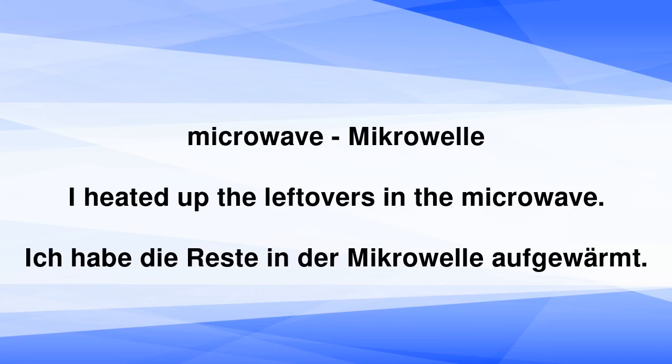Mikrowelle. Microwave. Ich habe die Reste in der Mikrowelle aufgewärmt. I heated up the leftovers in the microwave.